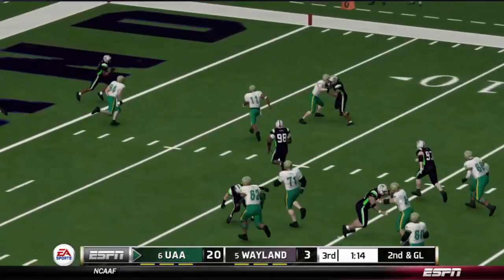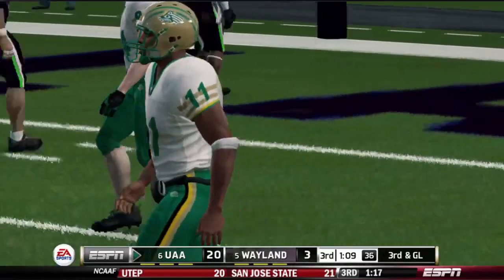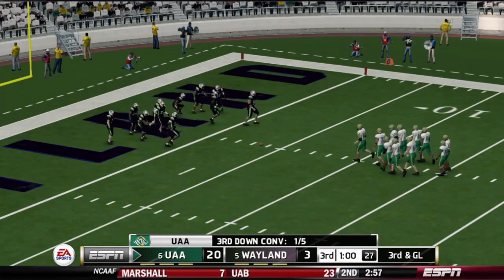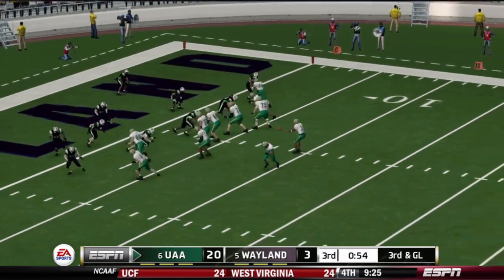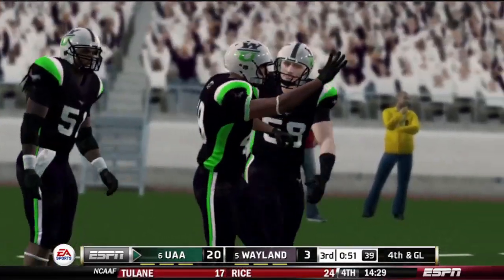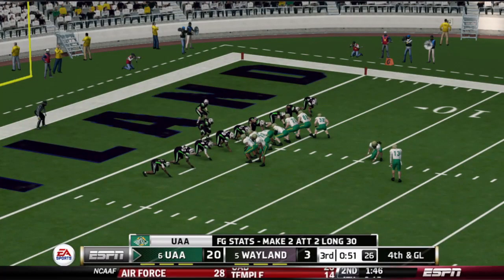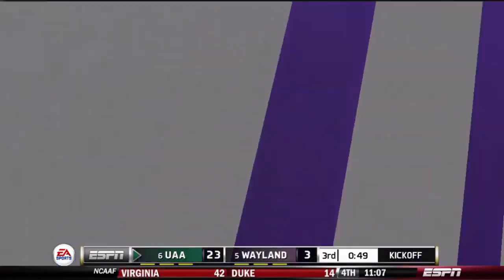He scrambled, decides to tuck it in, and he's got space. Slides down, so the keeper goes for about 7 yards. That makes it third and goal. Here's play number 10 on the drive. It's fourth down. This should be an easy field goal. The kick is up, and they tack on 3 points.